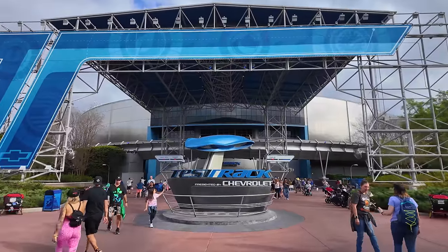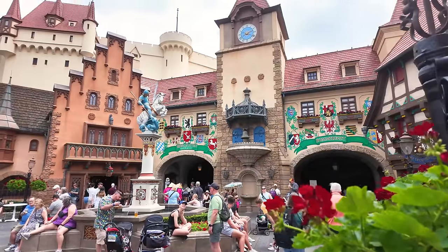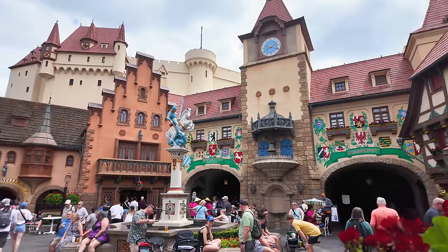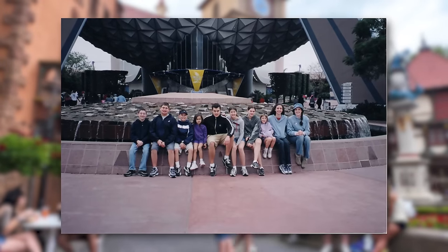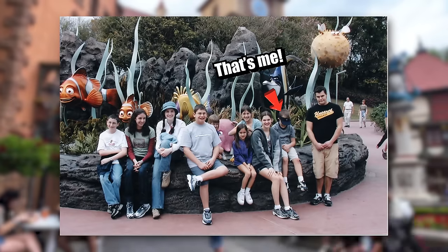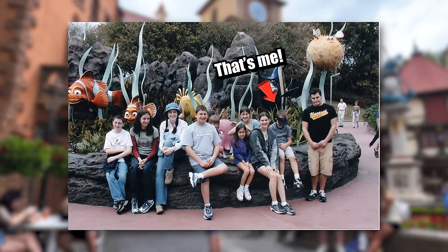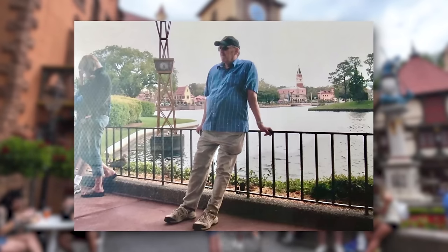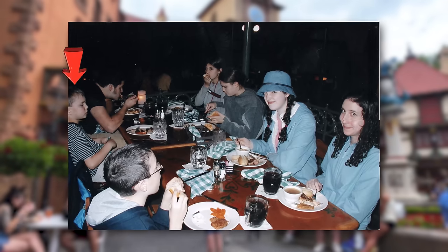When I tell you I've been to the Beer Garden a few times before, what I really mean is I've been to the Beer Garden literally 10 to 15 times before, and here's why. Growing up, Beer Garden was always our go-to restaurant, mainly because a lot of these trips, I'd be taking with extended family, not just my mom, dad, brothers, and sister, but also my grandfather, who was literally born in Germany. And wanting to make him feel like he's at home, we would always stop here at the Beer Garden at Germany.